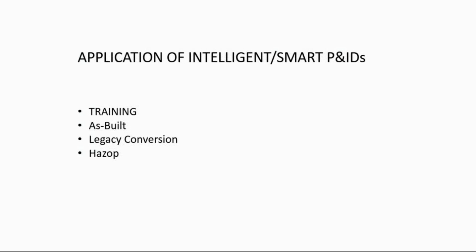Third application is legacy conversion. So the migration or conversion should help organization automatically migrate application to modern and open technology and database management systems. So here CADISON P&ID can be used for maintaining all your operational assets such as your old plant data, drawings, or different specification details, and make them into an intelligent format.